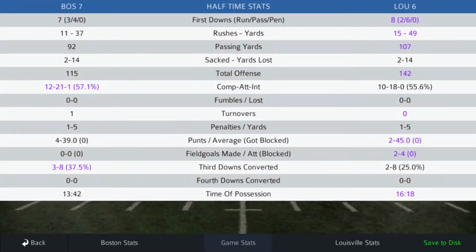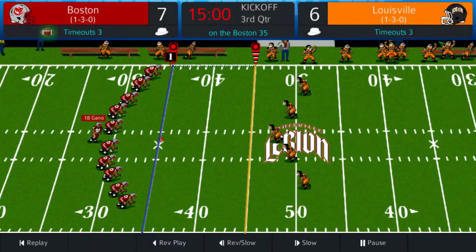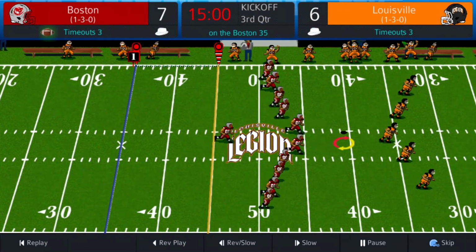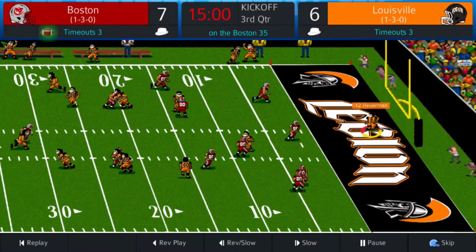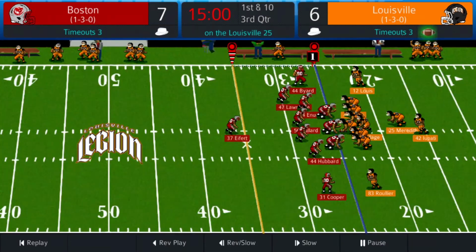And the half comes to a close with a 1-point lead for the Minutemen. Maxwell being targeted just a couple of times, 12 yards on the day. Start of the second half. This game has been moving at a pretty decent clip. Boston kicking it away to Heuerman. Heuerman deciding just to kneel it down, bring it out to the 25-yard line.